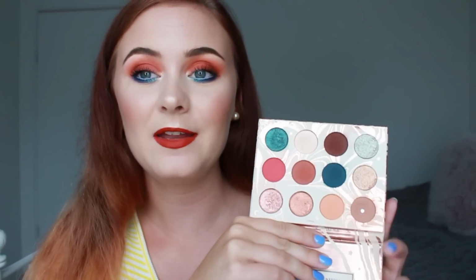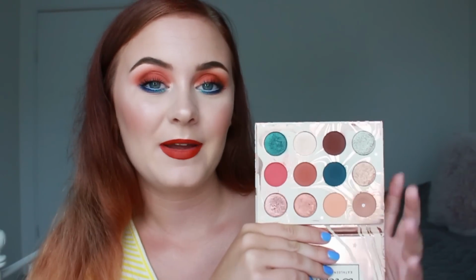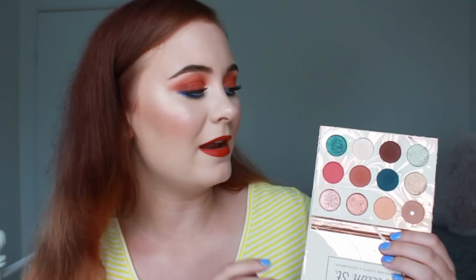I have used this quite a bit in the past because this has been in my getting use out of my collection project, where I pick a palette and then I use every single shade in that palette at least 3 times. But I have put a hold on that project while I'm doing this one, so we'll see if I start that up again. But yeah, I'm going to use this one for the first week.